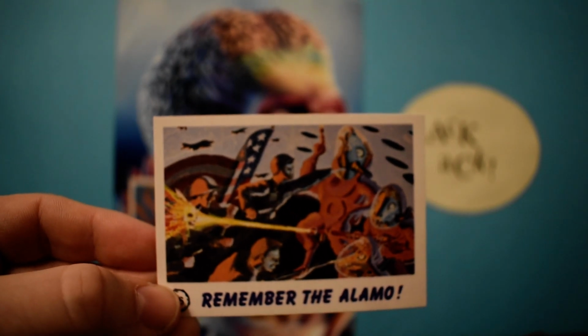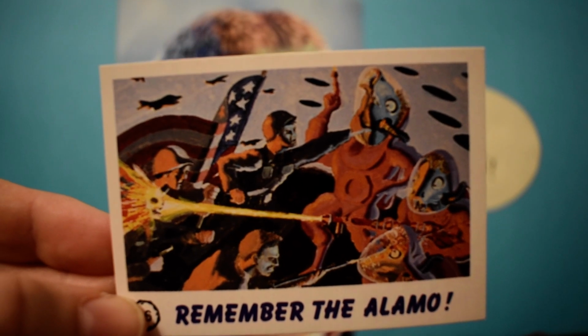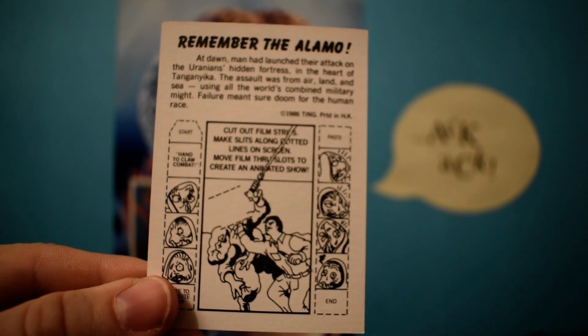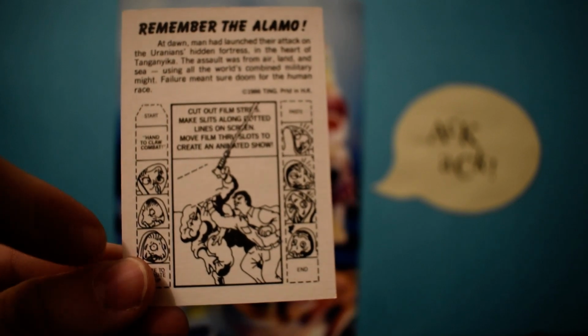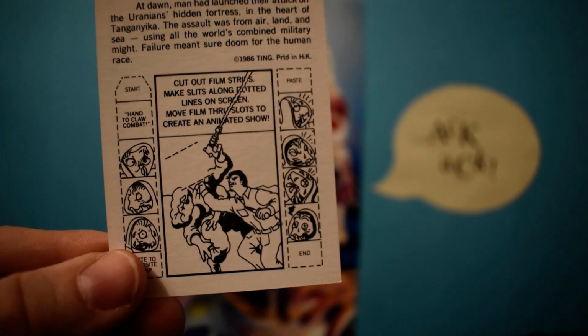Earthlings continue the assault in Remember the Alamo. Nice patriotic card for you there, along with a little cartoon comic strip thing on the back. You're supposed to cut these out and run them through there so you can make the aliens' facial expressions change. I'm not doing that.